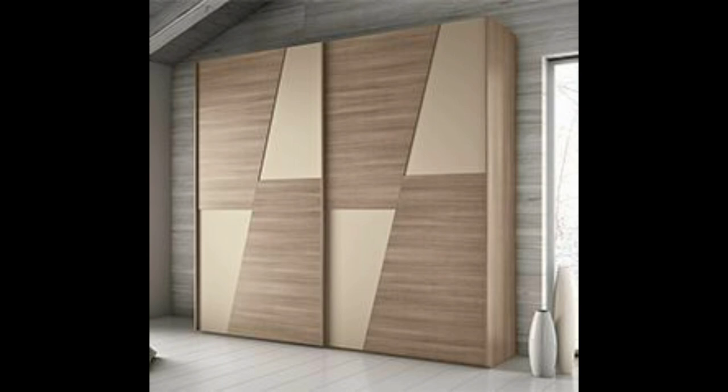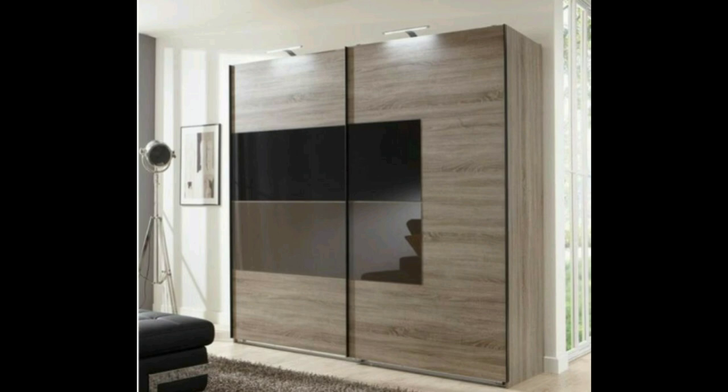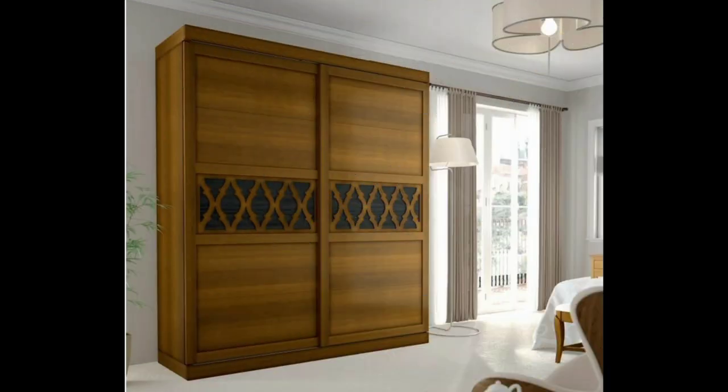In today's video, I'm going to share with you sliding wardrobe designs. In the video, I have shared two-door sliding wardrobe designs. The innovative sliding wardrobe doors, compatible with modern house designs and modern storage needs.